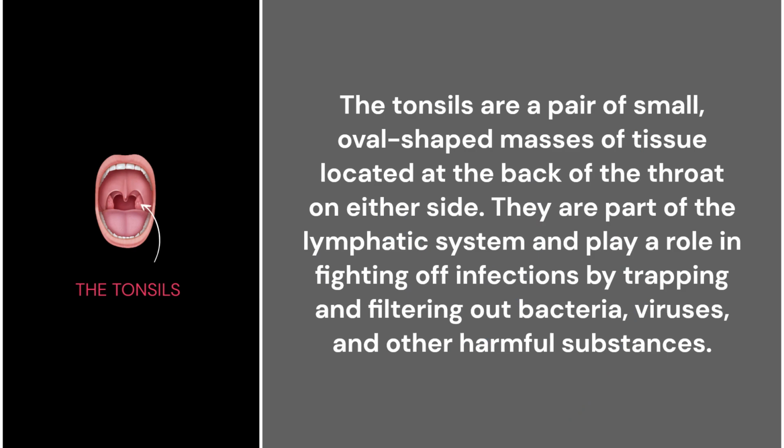64. The tonsils. The tonsils are a pair of small oval-shaped masses of tissue located at the back of the throat on either side. They are part of the lymphatic system and play a role in fighting off infections by trapping and filtering out bacteria, viruses, and other harmful substances.